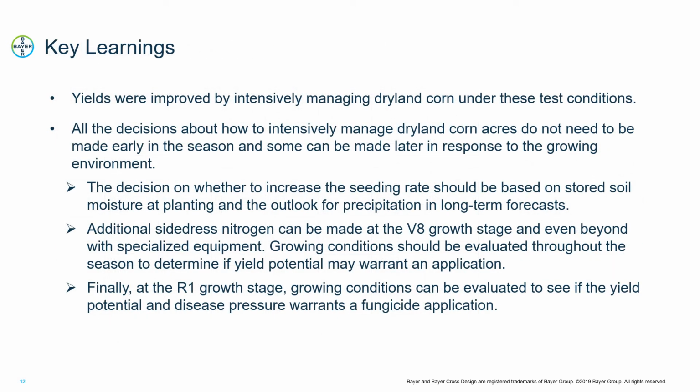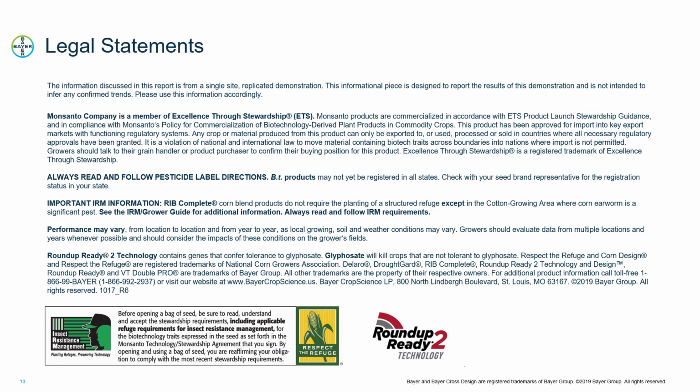So yields were improved by intensively managing dryland corn under these conditions. It definitely depends upon the growing conditions. Again, we got much different conditions in eastern Colorado versus, let's say, eastern Nebraska. Understanding that, if conditions improve in that eastern Colorado, western Kansas area, you could get an additional increase in yield by looking at that V8 application of nitrogen or that R1 fungicide application of Delaro. So that gives you a brief overview of some of the research we did at the Learning Center in 2019 with respect to dryland management.